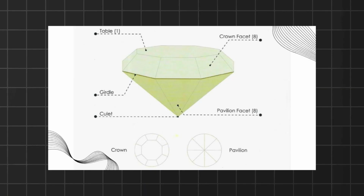Before I talk more about it, let's understand the diamond anatomy one more time. Let's do a little bit of revision. This part right here is the pavilion. This part right here is the crown. And this circle right here in the middle of the crown is the table. So now that we understood this, let's come back to our topic.